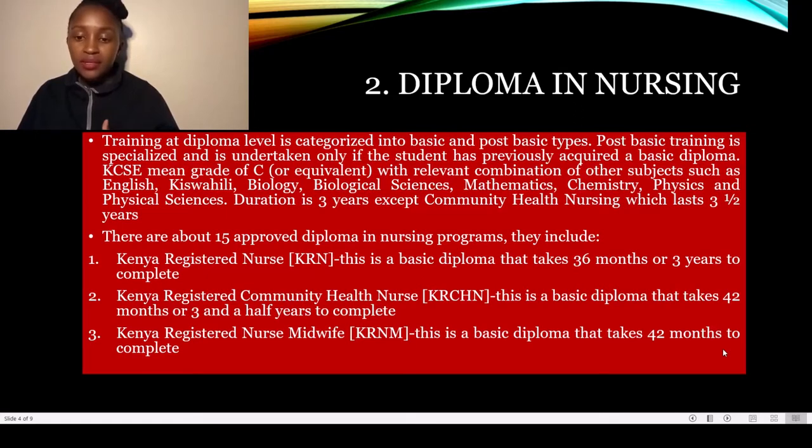A KCSE mean grade of C, this is C plain, remember for certificate you said C minus, or equivalent for other courses. For those people who did not do the KCSE, if you did IGCSE or the others that used to have the KCE, or what was it called, the one that had division 1, division 2.